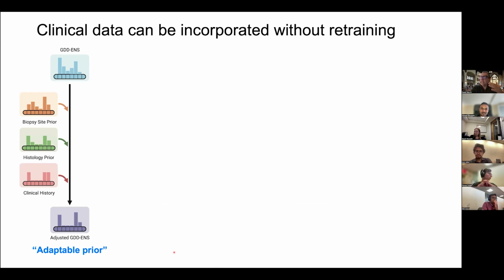Now, the important thing about our classifier's output being calibrated, so you can interpret the probability as an actual probability of success, is that we can trivially incorporate other clinical data without retraining the system. At the point of diagnosis, not only do you have the tumor sequencing, but you have a lot of other information. The most clear is the site of biopsy, where you took the tumor sample. Different types of cancers exhibit what's called organotropism, which means that they metastasize preferentially to different tissues. So that biopsy site gives you additional information that you can use to determine cancer type.